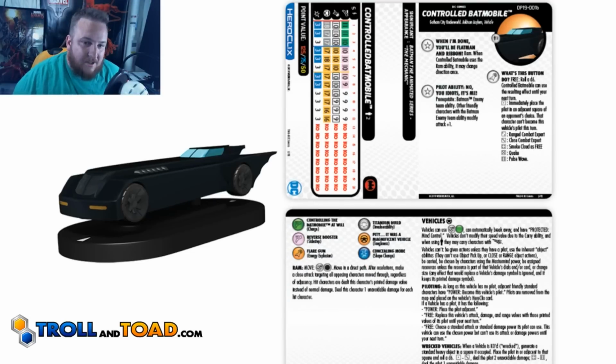Next up is the controlled Batmobile. This is the B dial that goes with the Batmobile. It has 2 traits and a special on its attack. Its first trait is called When I'm Done, You'll Be Flat Man and Ribbon. Ram: when controlled Batmobile uses Ram ability, it may change direction once. Normally when you use Ram, you've got to go in one direction, so the ability to change once is pretty cool. Then the other trait is called Pilot Ability.